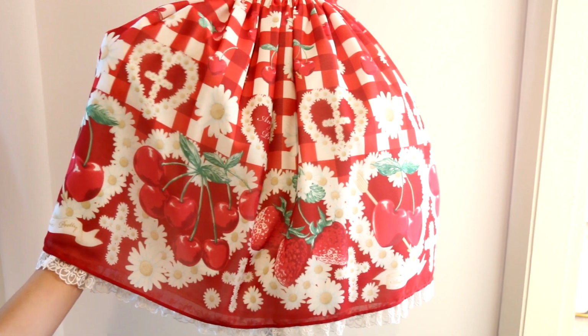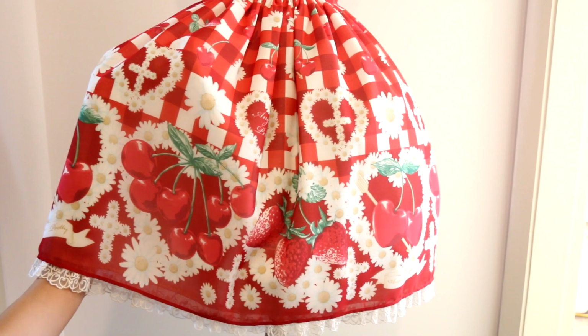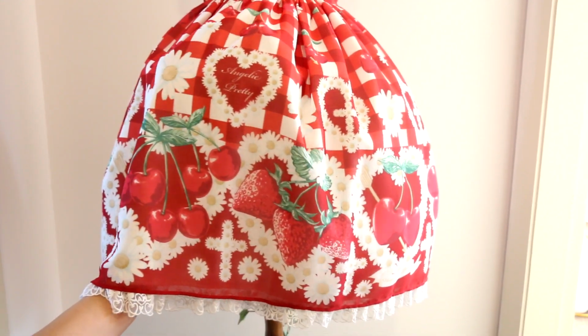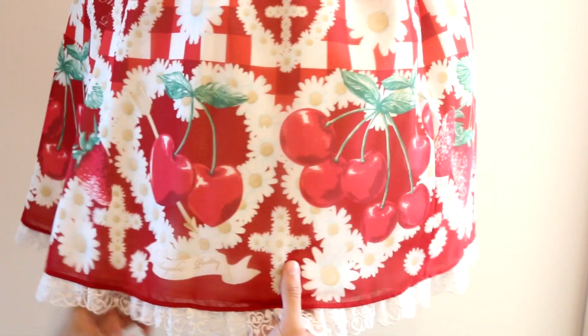The bottom of the dress has like 2 rows of these love heart details. One of them has a cross inside, then it goes on to a daisy, and then the next one says Angelic Pretty in the cute cursive writing. The bottom of the print starts with these daisy love hearts encasing 3 bunches of cherries, and then this one here has like a bunch of 3 strawberries with like crosses and daisies in between all of them.